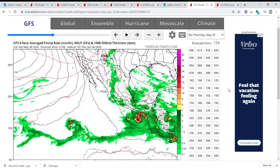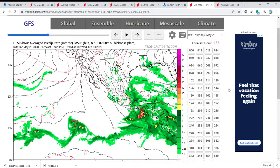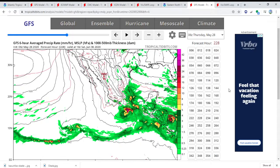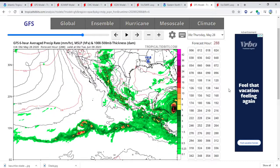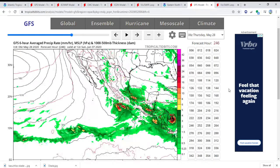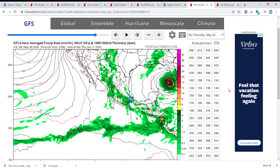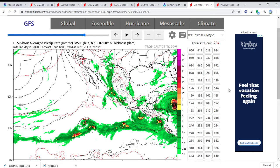I don't know if we're going to have to worry about Amanda crossing over anymore, because I think we already have the Central American Gyre in place, and no matter if Amanda crosses over or not, we're probably going to get a tropical cyclone out of that Central American Gyre. Again, this is really far out. I'm just showing you guys what could happen.